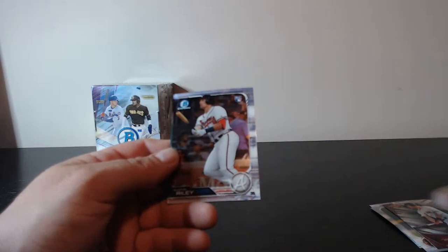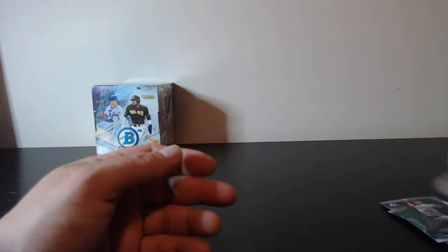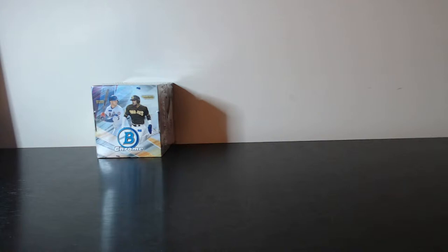Austin Riley, rookie base, Braves. Jacob DeGrom. We'll do it for box number 10. What a great case so far. We'll keep it going here. Last two boxes. Let's see another big color.